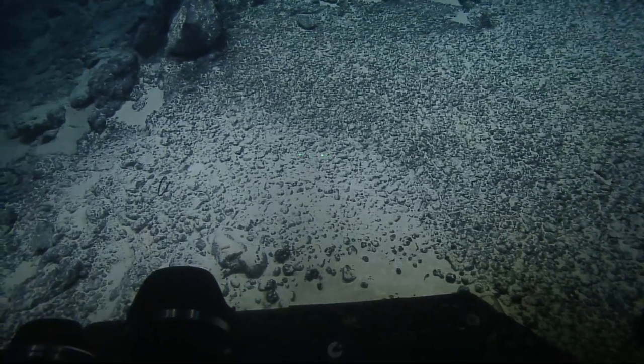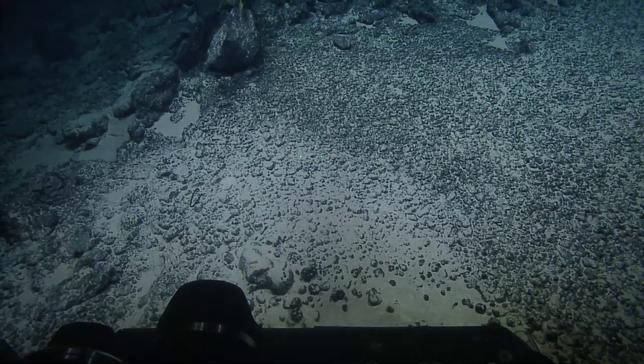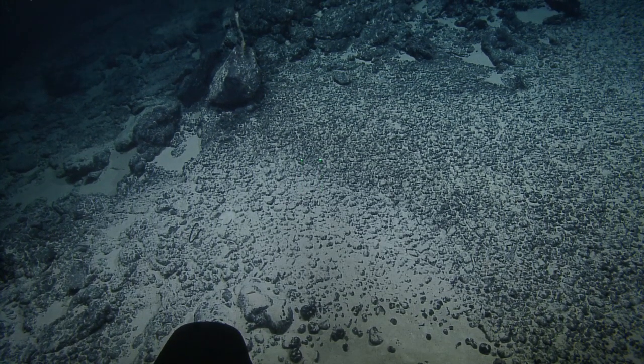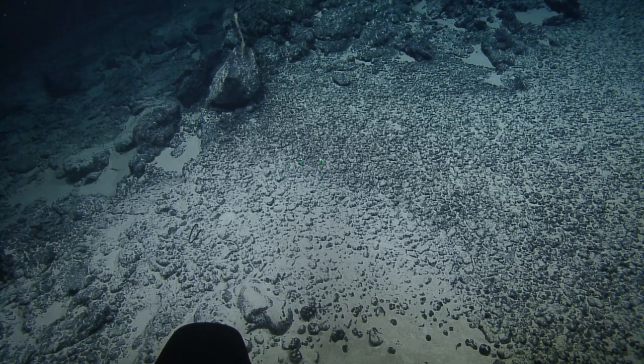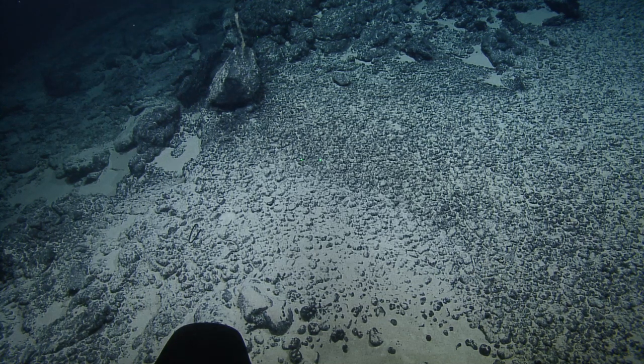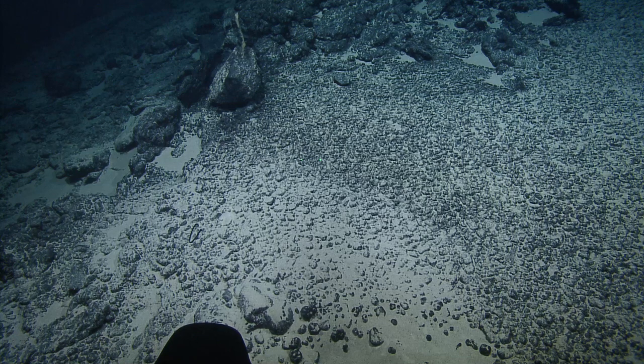All right. Signing off. We're at 2,277 meters, getting ready for a shift change, watch change. Boat stopped, right? Okay, so then that's good. Oh, I didn't note the rock that we took on here.